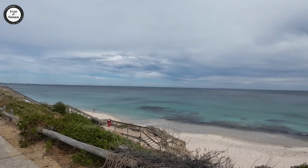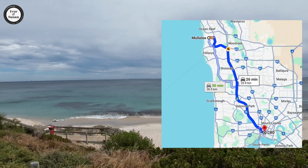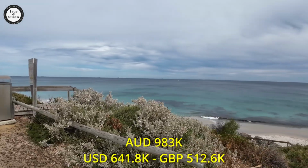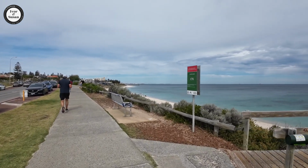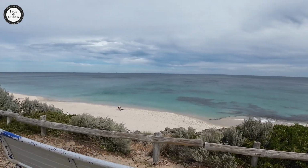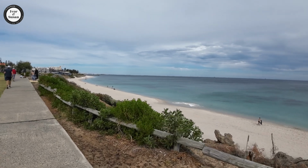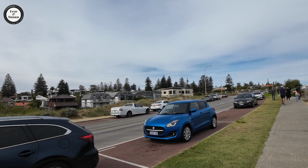And guys, the next one is Mullaloo. Mullaloo's 25 kilometres north of the Perth CBD, and you'll have to get in there quickly also because the prices are moving up over there. 983,000 Australian dollars for the median house price, and 25 kilometres northwest, like I said, and the amount of people living over there, the population in Mullaloo is 5,990 residents. It takes an average of 9 days to sell over there in Mullaloo.